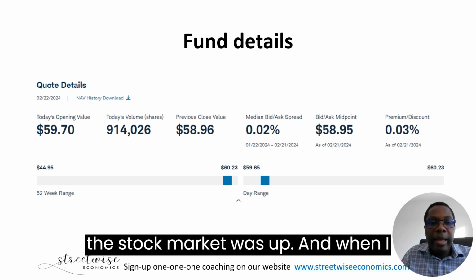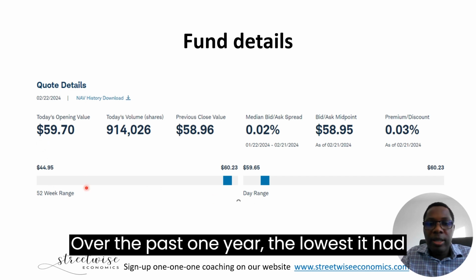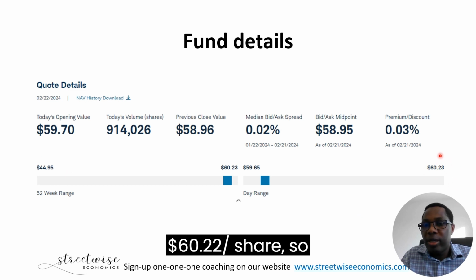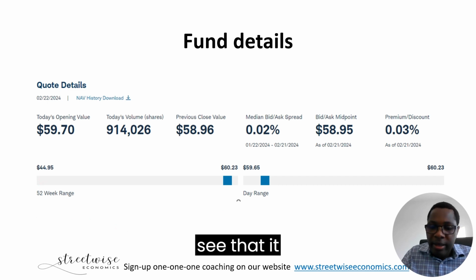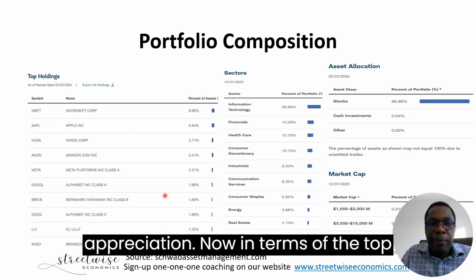And when I look at this particular fund over the past 1 year, the lowest it had was about $44.95, and the highest so far it hit was $60.23. So it is particularly growing. You can see that it has moved from about $45 to now $60. So that's growth and capital appreciation.